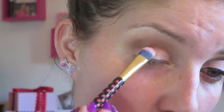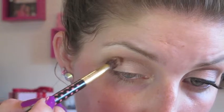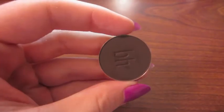Now with Dope from the Urban Decay Vice 2 palette, I'm going to pack that on all of the open space in our lid. Everywhere that we put that Sin primer, I'm going to put this Dope color. And then after that, I'm going to intensify that darker shade a little bit so we don't lose any of that color. And just go back and forth with these until you get your desired look.